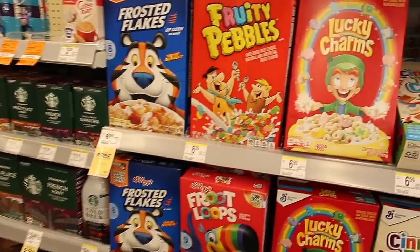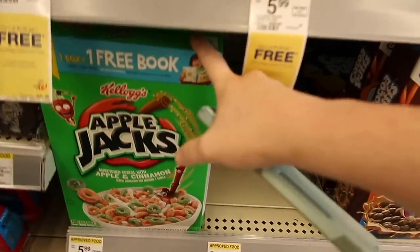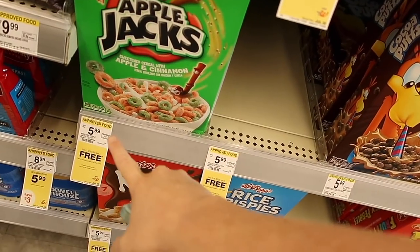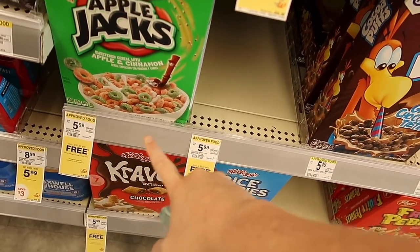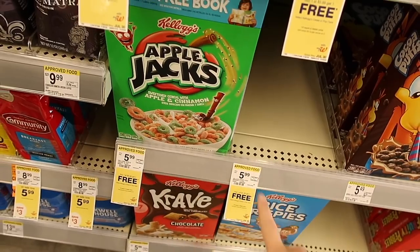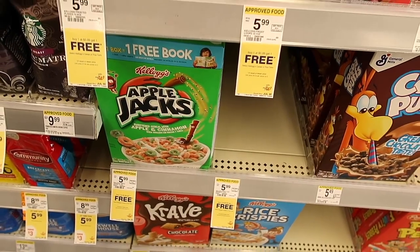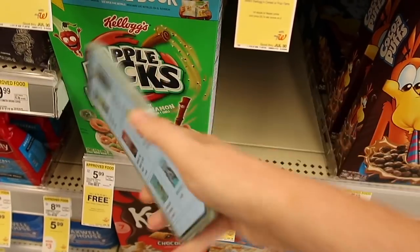Okay, you guys, I am late on this. Usually they do this deal every year and I have not seen a post, but the free book deal is back. So you could buy a box of cereal for $5.99. I wouldn't, but they are buy one get one free. So you guys would pay $6 for 2 boxes. You would submit your receipt to the KFC website and you get a free book.